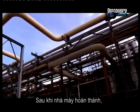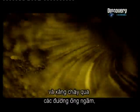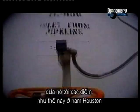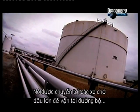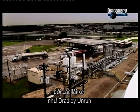With the refinery's work done, some of its 500,000 valves are opened and the gasoline flows through underground pipelines which feed it to various local terminals, like this one in South Houston. From here, it's transferred to huge tankers for transport by road by drivers like Bradley Unruh.